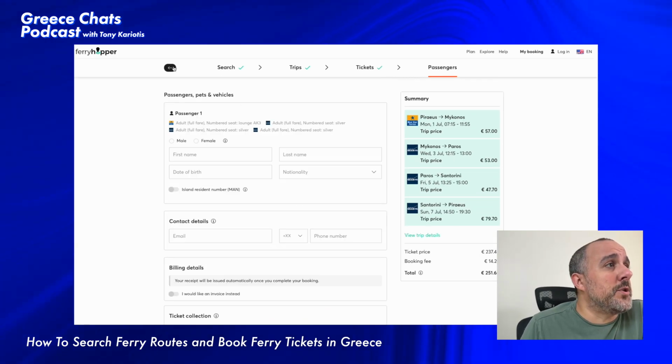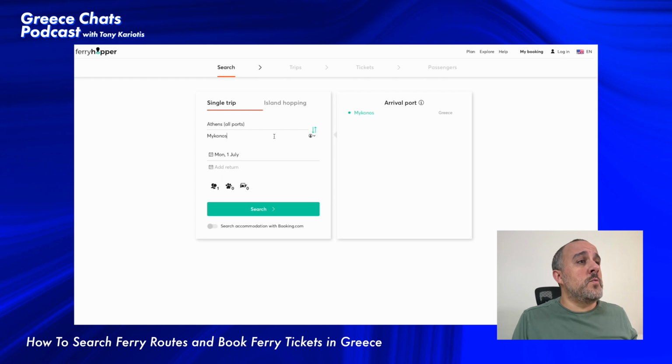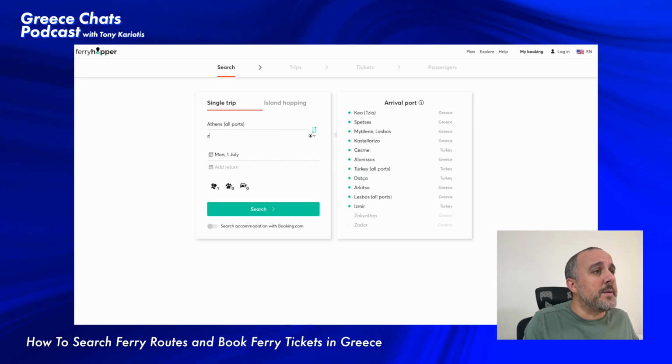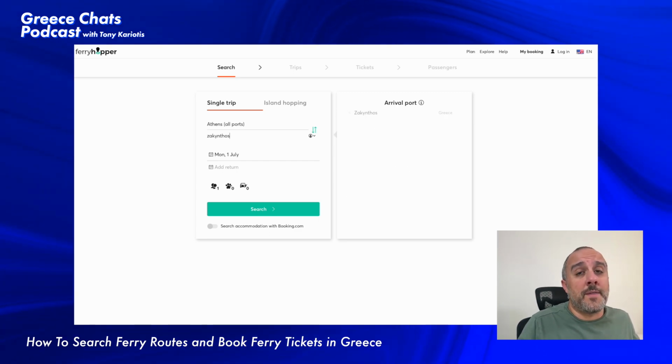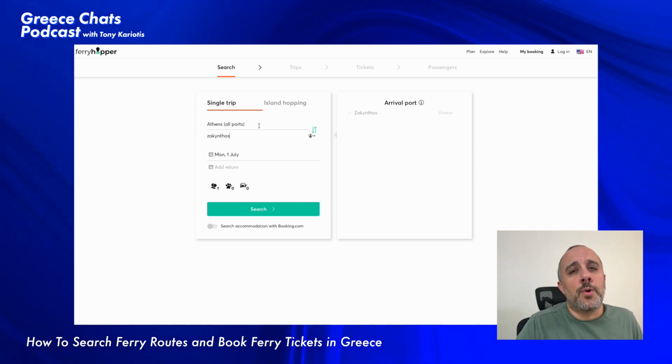So, another key point. You might say, well, I heard Zakynthos, Kefalonia, Corfu, they're all pretty amazing, so I want to go to Zakynthos. Well, guess what? Unfortunately, from Athens or anywhere in the Aegean, you cannot get there by ferry. No ferries cross over to the west coast. I know you might say, well, there's the canal, why not? It'll be a really, really long route, and they just don't do it. So your only option to get there is to fly, take a bus, or drive to the west coast to a town called Kyllini, and from there you can pick up a ticket to Zakynthos.